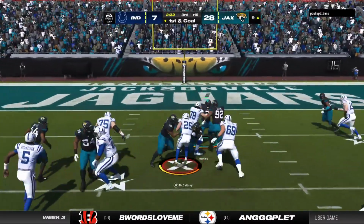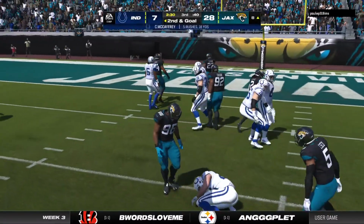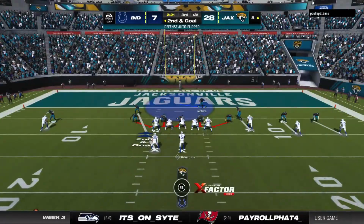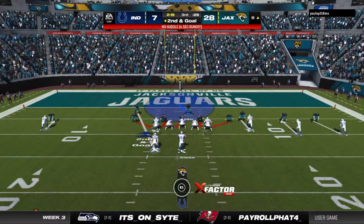They'll try to run with McCaffrey. And running room is hard to come by here. He gets it down to the 8. Here's 2nd and goal, operating from the 8-yard line.